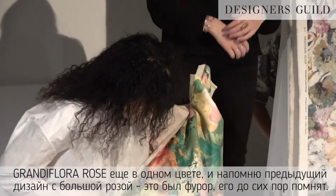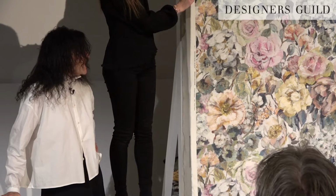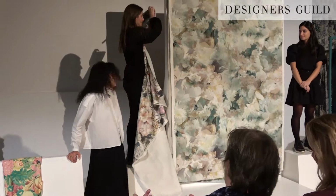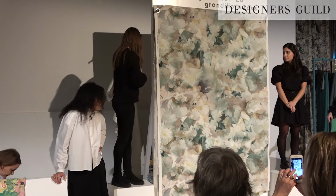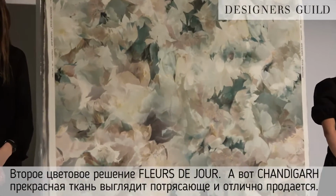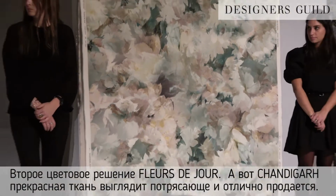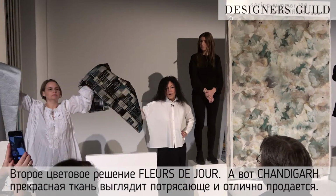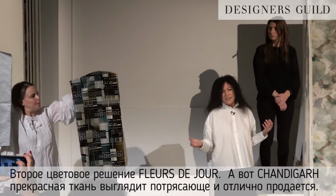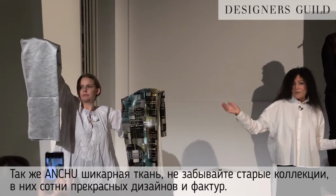Now, when we originally designed something like that, we would have to work in repeat. Sexy colours. Well, colours can be sexy. Come on. The other colourway of Fleur de Jour. New colourways of Grandiflora. Please don't forget this fabric, this gorgeous fabric. These sell incredibly well, but you just have to bring the books out. And that's what we find, is the books get forgotten. So please remind people.